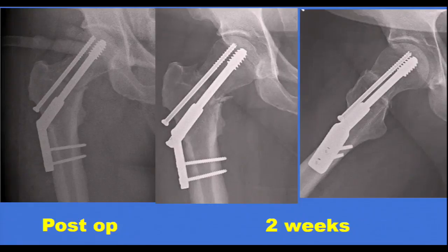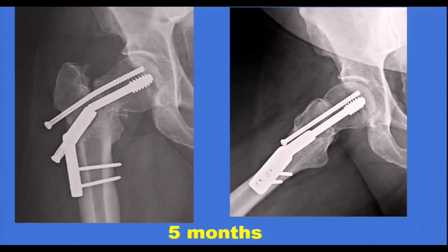Any other opinions? And we did refer him to an endocrinologist while he was in-house and put him on vitamin D and all that stuff. All right, so I believe we kept him non-weight bearing for about 6 weeks and then toe touch, and then made him partial for a little bit and advanced his weight bearing. But unfortunately, this occurred at 5 months.